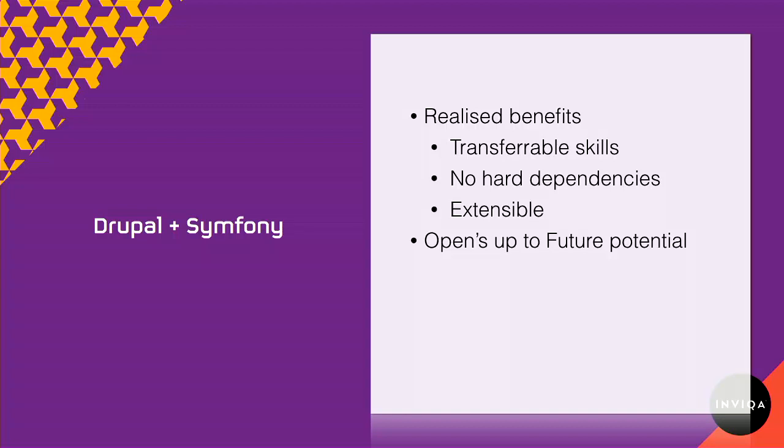From a personal preference point of view as well, it gives you design patterns that you can look at in other frameworks and see how they're being used, and you can neaten your code up and follow some of those other standards which you might not necessarily have done before.